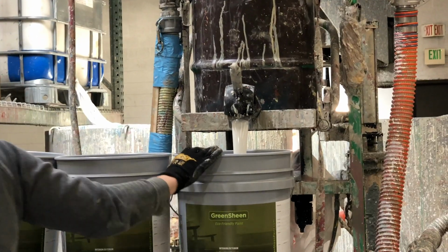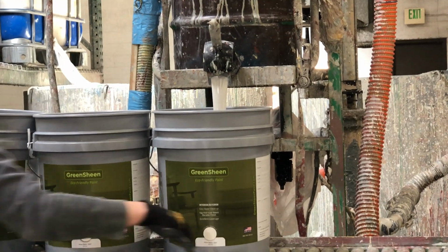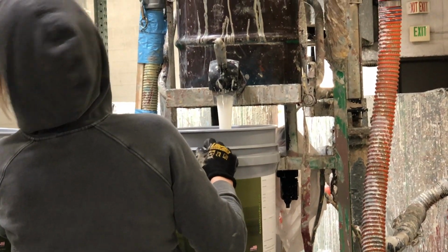My house though, interior, exterior, everything on my house is painted with our paint. In fact, on the exterior of my house, half of it is painted with my paint. The other half is painted with a major manufacturer's product. I commend you for what you've done. This is incredible.